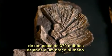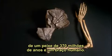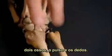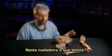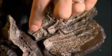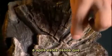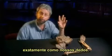Here we have the fin of a 370 million-year-old fossil fish and an arm of a human. In a human arm, what you have is one bone, then 2 bones, the wrist, and the digits. In this fin, what do you have? You have 1 bone, 2 bones, even little bones that can be compared to a wrist, and then rods that face away from the rest of the appendage itself, just like our fingers or toes.